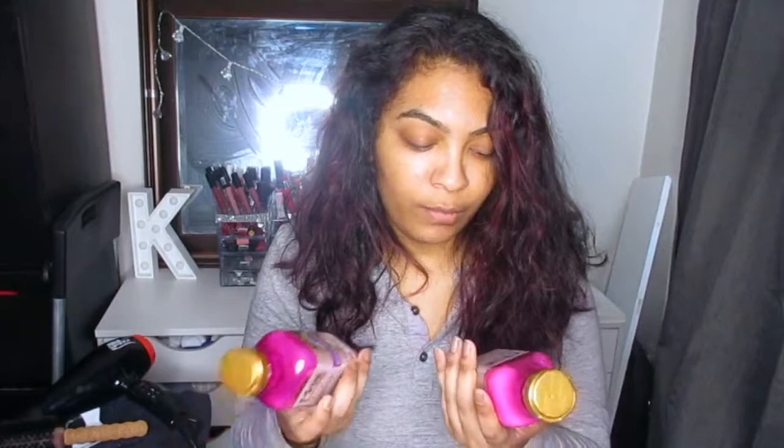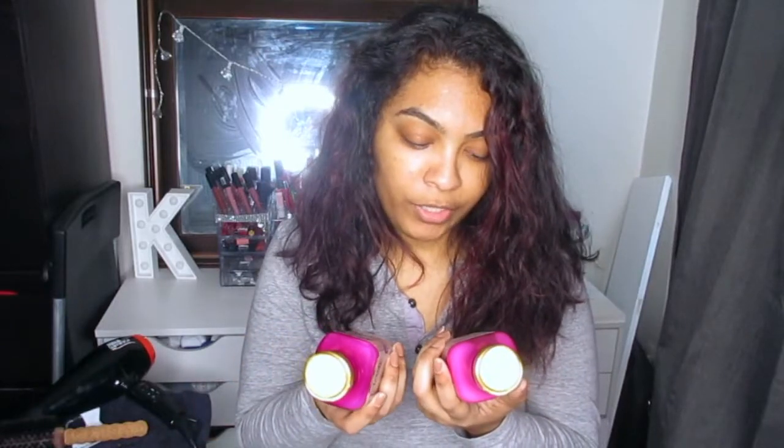So I washed my hair last night, and I think it's dry all the way. I washed my hair with this Maui Moisture Heal and Hydrate Shea Butter Shampoo and Conditioner. I've been using it for maybe a month or two now, and I really like it. I noticed my hair really does look more hydrated and moisturized, not as dry.